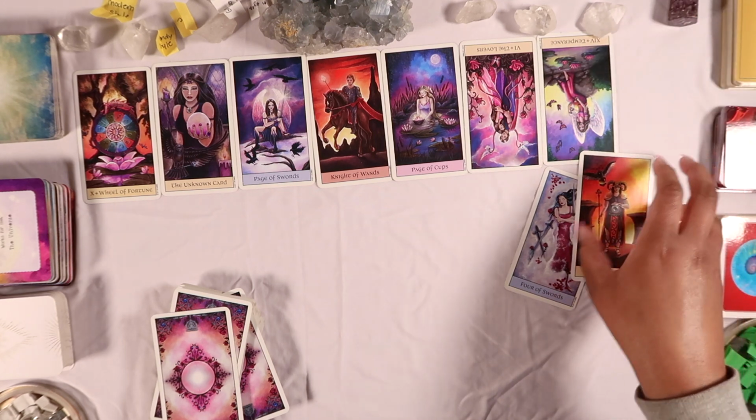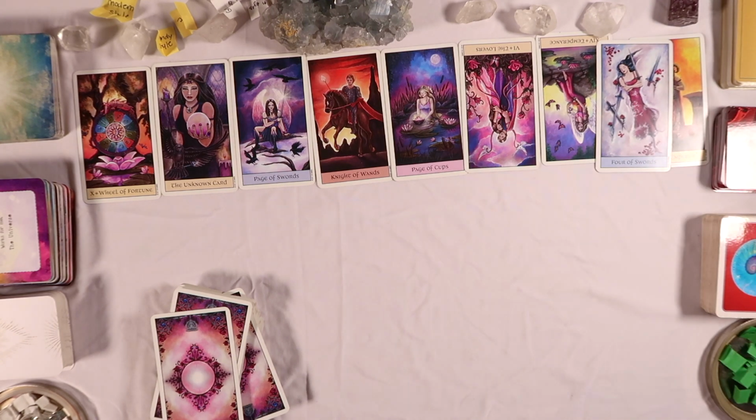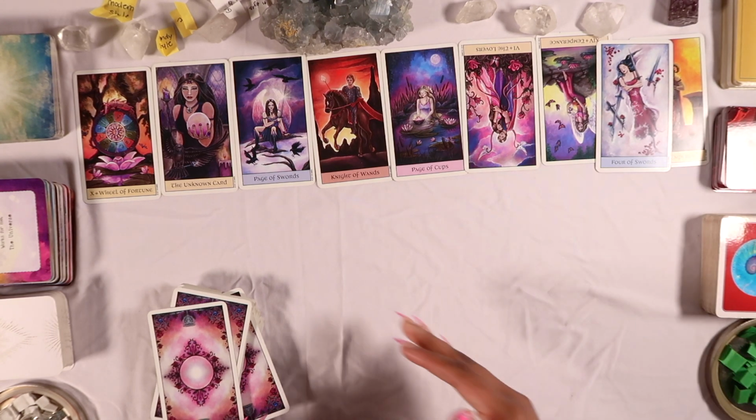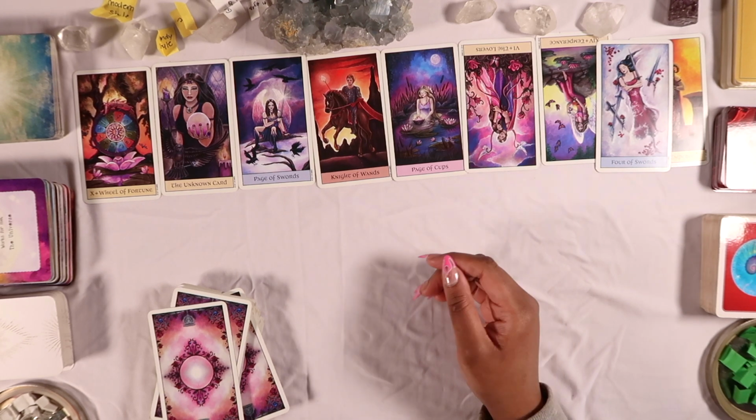So I think that's actually what this energy is trying to tell us. It's not that this person hasn't been through a heartbreak. It's that they've truly transmuted it. And that is what alchemy is all about.